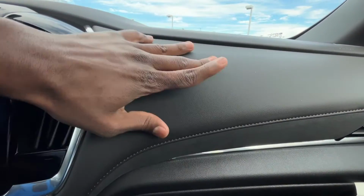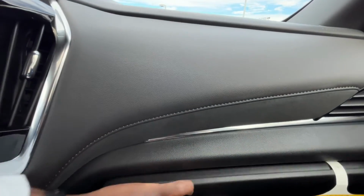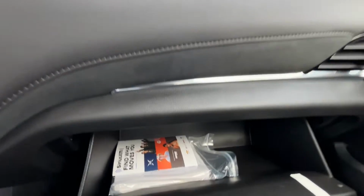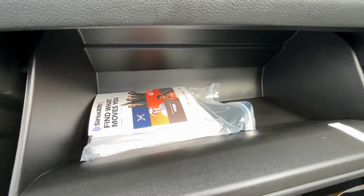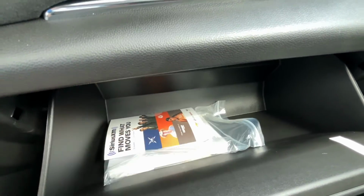And once again, we have that kind of leather suede kind of trim going on there. Really like that. And then here we have our glove compartment, pretty decent size. Then we have our owner's manual as well.